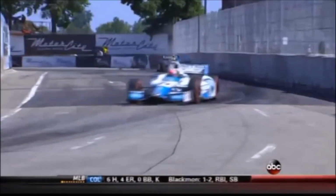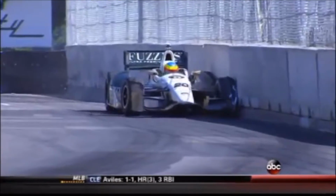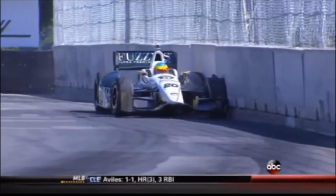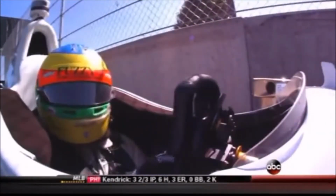Yeah. So either something caused him to be offline with something mechanical on the car, or he just got too hot into the braking. But turn 12 is a high-speed right-hand turn. You enter in there at about 130 miles an hour. Watch his steering wheel as he hits the wall. That's called understeer. And he took his hands off the wheel to save himself from getting his hands caught in the wheel and breaking a thumb or finger or wrist.